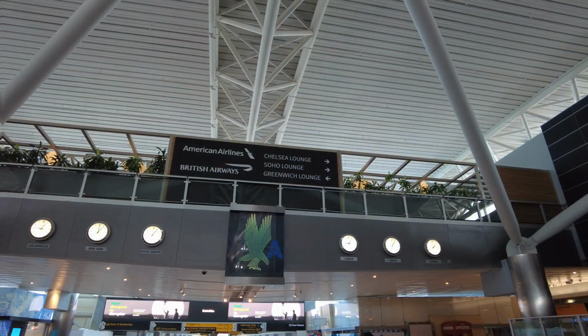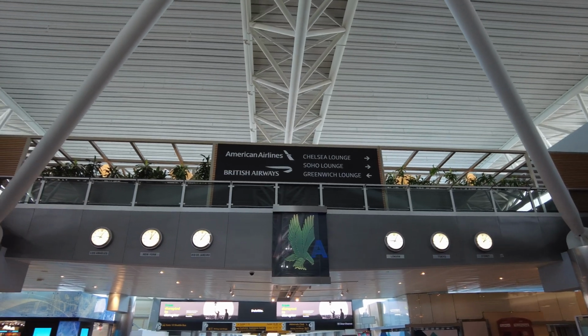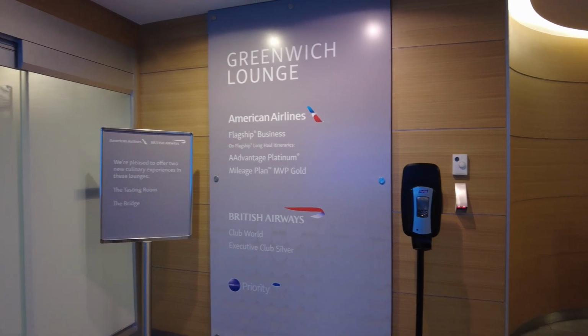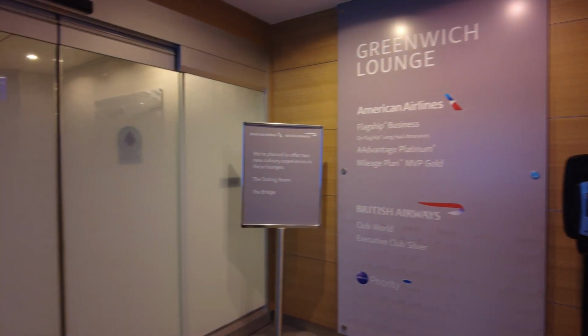Here at JFK Terminal 8 to check out the new Greenwich, Soho and Chelsea lounges from British Airways and American Airlines. Let's go. We'll start at the bottom and work our way up. First up and to the left as you walk in is the Greenwich Lounge. This is the business class lounge, which you can also access with oneworld sapphire status.